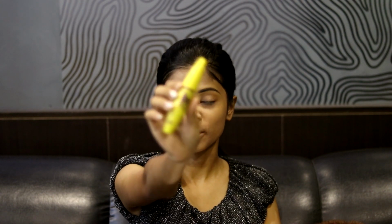So I am done making my eyebrows, and now I'll be using some mascara, and the mascara that I'll be using is this Maybelline Colossal Volume Express Mascara. This is a great mascara. I use this on an everyday basis. So I'm going to be putting this on now.